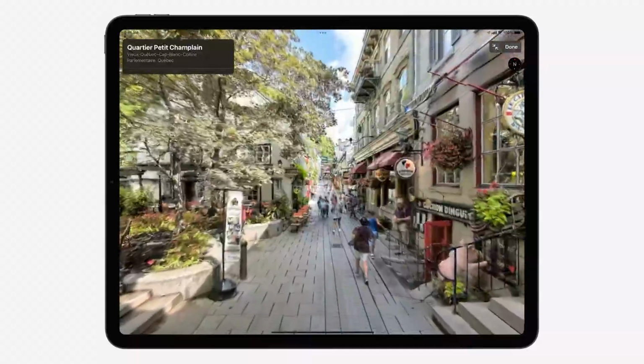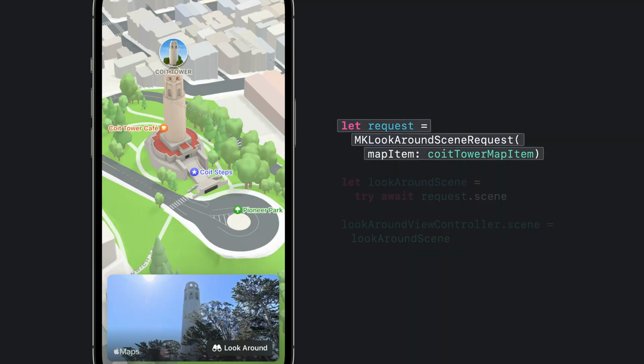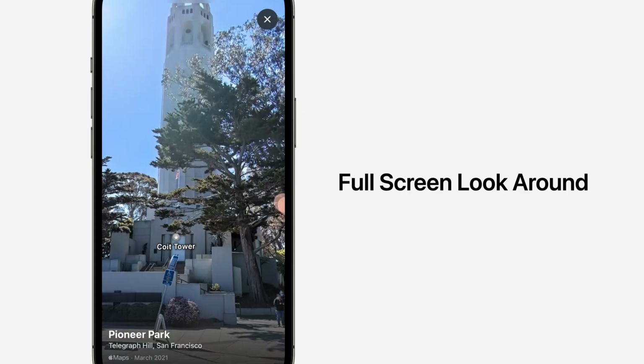I can add a static look-around preview just below the map by dropping in a view controller and specifying a map item. The look-around view automatically frames the location correctly. When a user taps on the preview, I can choose to provide a full screen look-around view, where users can see the address, the date the imagery was collected, and they can tap to move around freely to get a better understanding of the surroundings.